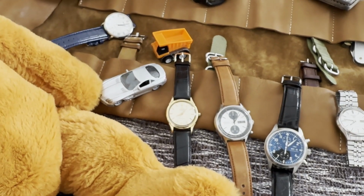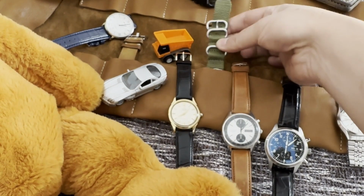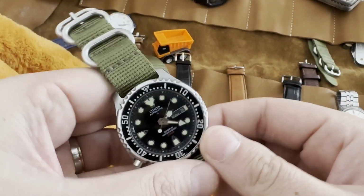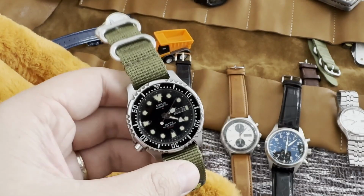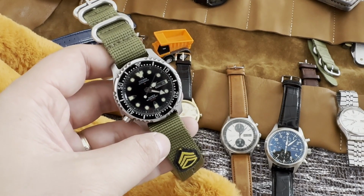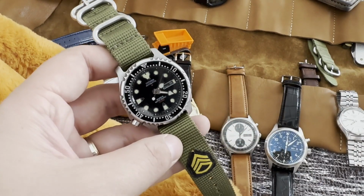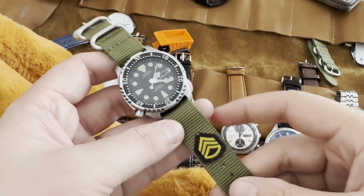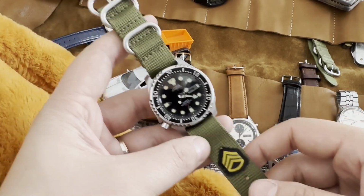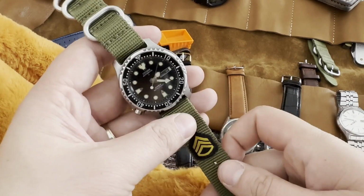Okay, I want to show you this guy here, and another guy, and that's it. So this is Citizen NY044 something. It's a classic Citizen Pro Master. Just a beautiful watch on a Vario strap. This is a Vario Singapore strap, and I wear this watch.